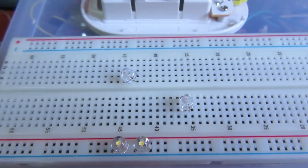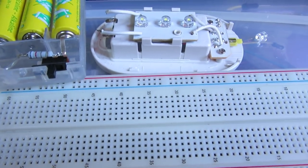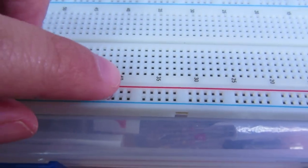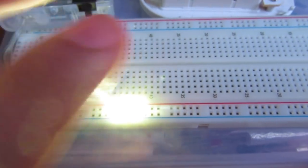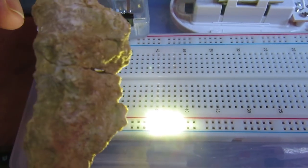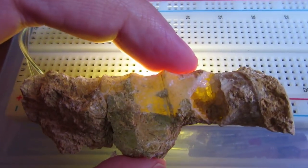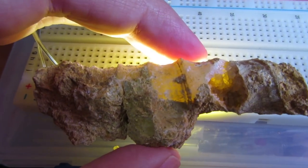So let's see. Keep in mind that I'm not an electronics expert. This is just something that I like to mess around with, like the fossils. So I connect the LEDs in this line over here, and you will see that they are very bright. My idea is simple: see the fossil in here, looking like that, it doesn't say much, but if I put it like that on the display case, take a good look, it starts to get green.